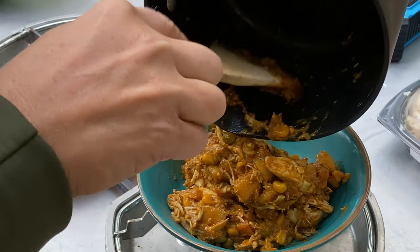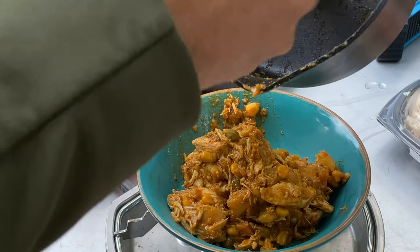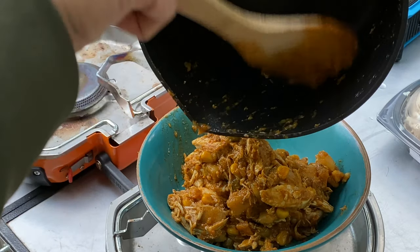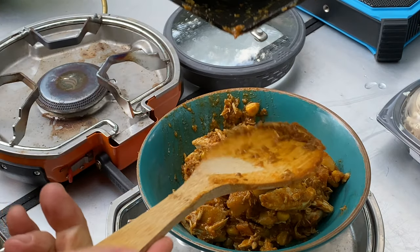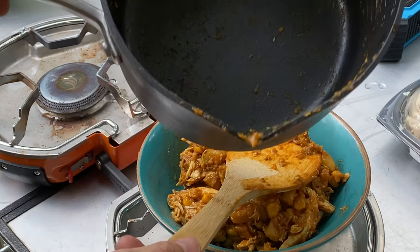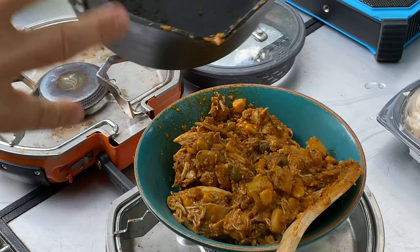Try to clean out these pots as good as you can. Less cleanup. And then, if you don't want what's inside of here to stick, because I'll be using this for my coffee tomorrow morning and everything else, you just want to rinse that out right away. Get that rinsed out and you're good to go.